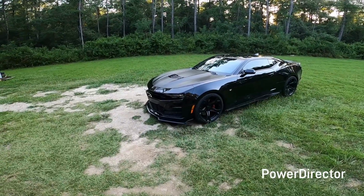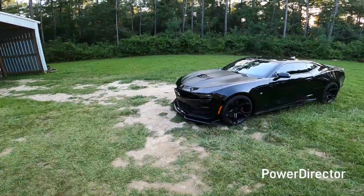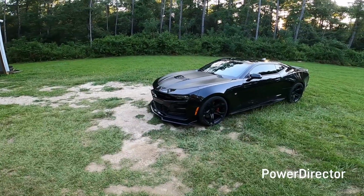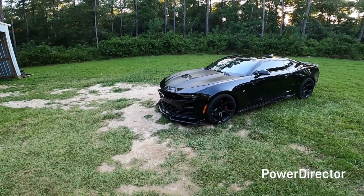And I paid too much because I got the car during COVID pricing when used cars were through the roof. But for less than $40,000 these days, you can get a 1LE Camaro and you could drive it from wherever you bought it from to a racetrack, run it, and then drive yourself home and be good.